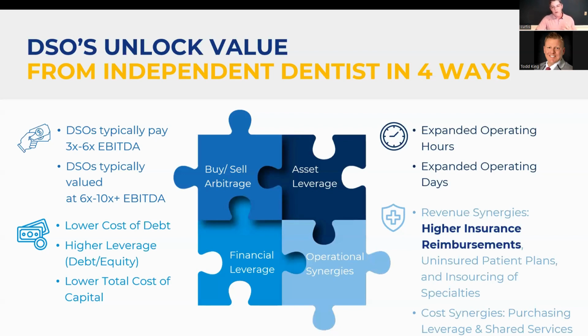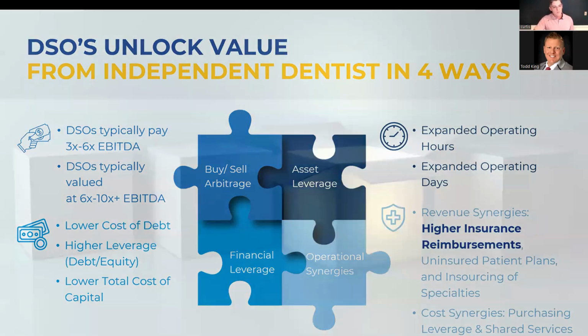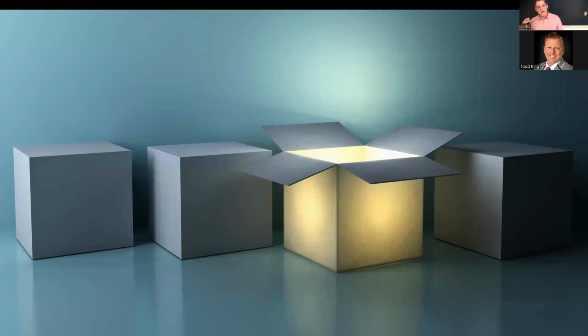So these are the 4 fundamental ways that we've seen DSOs kind of infiltrate our industry and really kind of say that they're going to provide value, and they do. And this is currently how they're doing it. So the question is, what do we do on our end? Really what it takes is it makes us get outside the box, right?